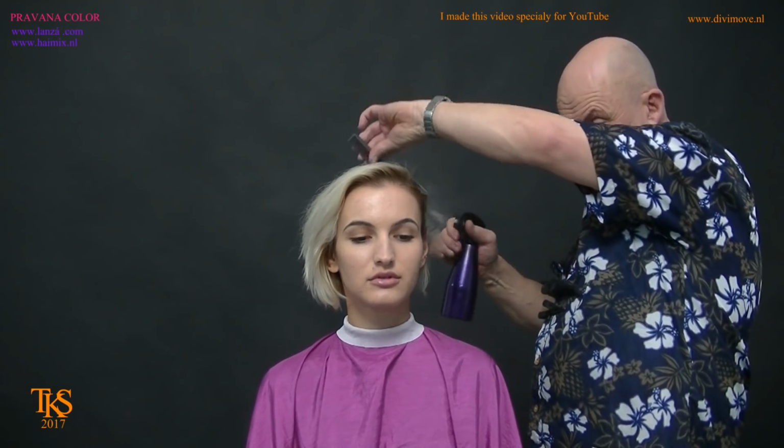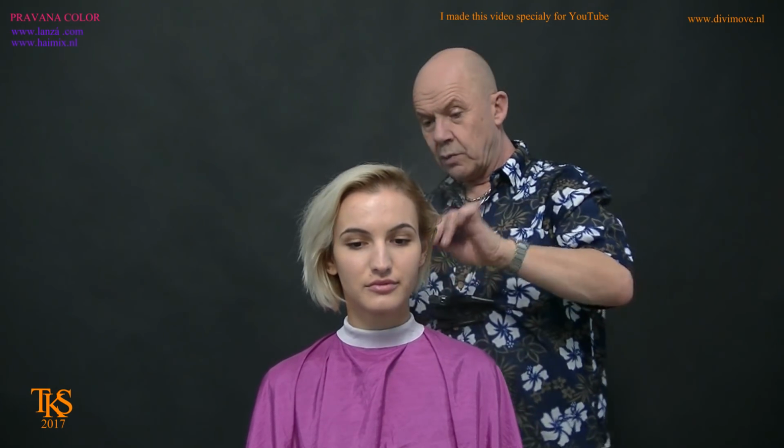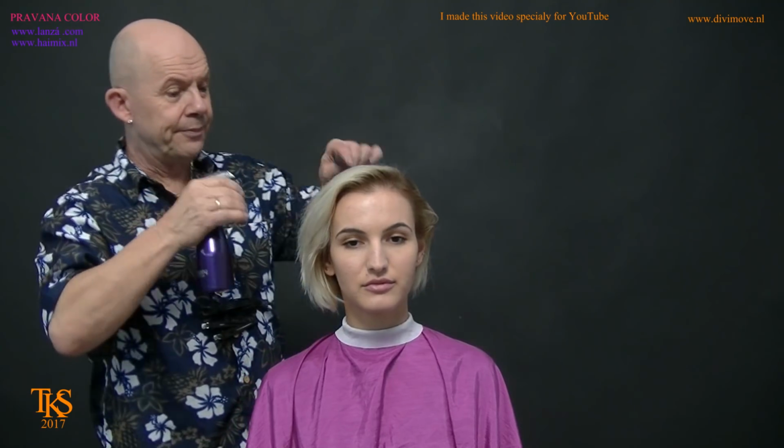Start by wetting the hair. She wants this side a little bit shorter, and that side the same length. We'll cut it with a hot scissor.